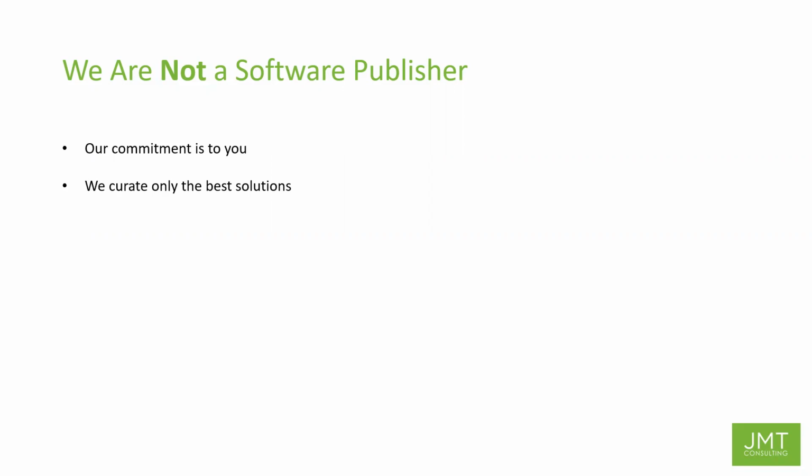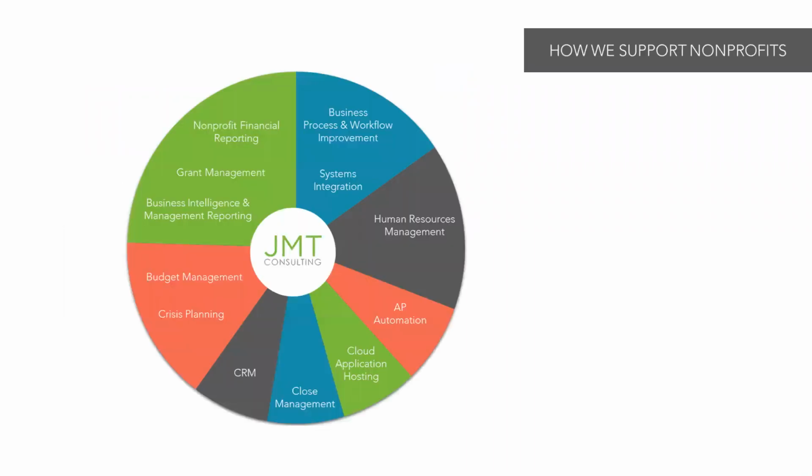That is our goal, to find the very best solutions. We assemble a perfect-for-you solution from our ecosystem of best-in-class partners. Our goal is to find the best in these different areas. So as you see here, JMT is the hub of this wheel, and you can see nonprofit financial reporting, grant management, close management, AP automation, etc. All the various things that you deal with on a day-by-day basis. And our goal and our intent and our success has been in finding for you the best software that fits you and your organization.